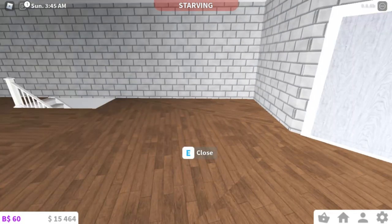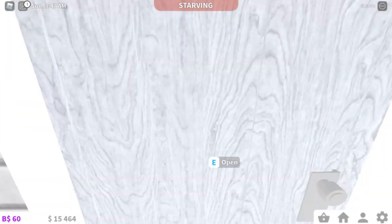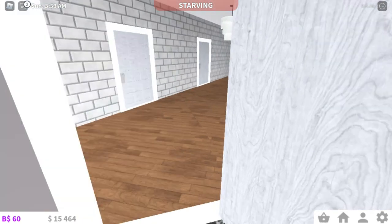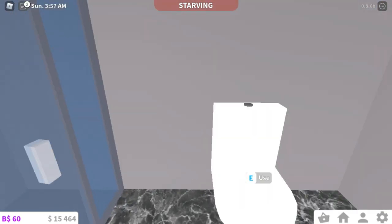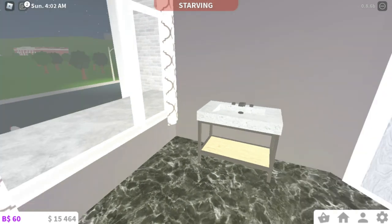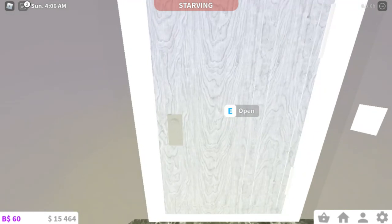And then here is a bathroom. This is a very nice bathroom. I like the bathroom. It's a very, very nice bathroom. You've got a shower, you've got a toilet. I thought you'd be able to close these, but you can't, so you won't really get much privacy. But there's a roof there, so it shouldn't be a lot.